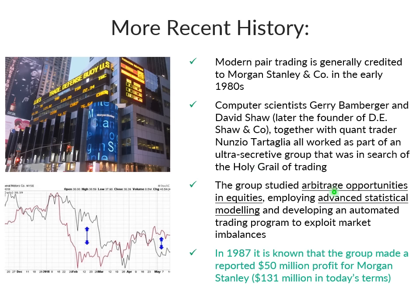And where did they focus on in order to try and find that? Well, the group studied arbitrage opportunities in equities. And they employed advanced statistical modeling and developed an automated trading program to exploit market imbalances. And in 1987, which was the only year that they broke out the results of this special trading group, it was known that the group made more than 50 million profit for Morgan Stanley.